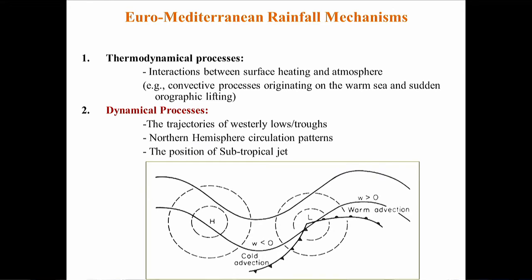So the main rainfall mechanism in the Euro-Mediterranean region actually comes from two ways. One is the thermodynamical process. In the thermodynamical process, there is interaction between surface heating and the atmosphere. So it gives the convective process originating on the warm sea. And then due to the orographic structure, it can sometimes give convection and moisture. For example, when there is southerly, southeasterly or southwesterly flow from the south, you will have orographic lifting on the northern side of the Mediterranean Sea. So in this way, the orographic lifting also helps in the development of storm weather systems. We call this the thermodynamical process.